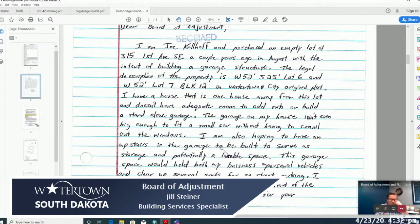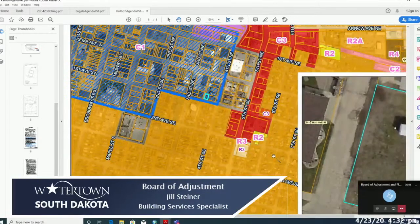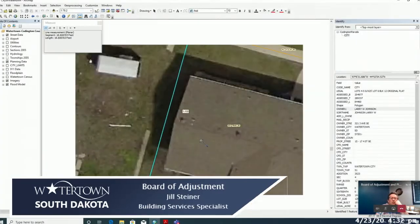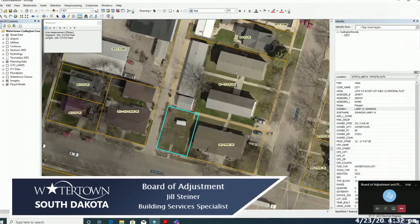Jill, this is Mr. Chair. Yes, sir. Jill, have adjoining property owners reached out to you at all? I did have one adjacent property owner get a hold of me, Mrs. Johnson, and she is not favorable to this situation. Where does she live in relation to the proposed? Okay. I believe she is right in this building here. Mrs. Larry Johnson.